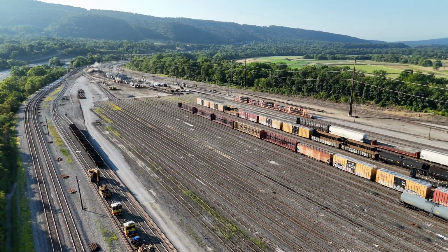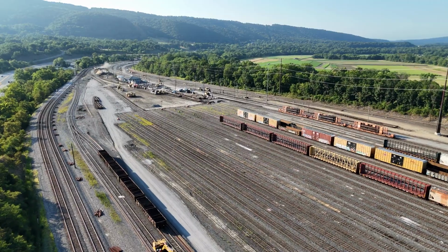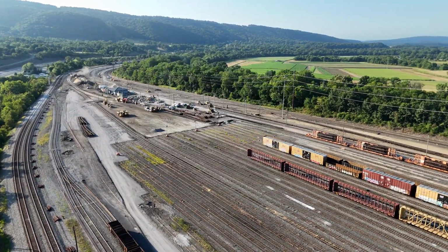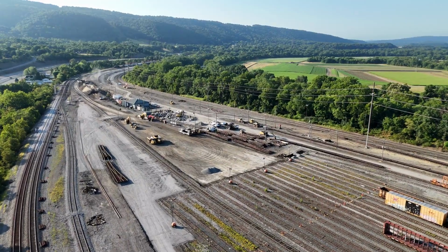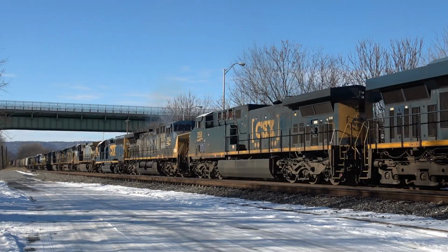In 2024, CSX began upgrading Cumberland's yard for more fluent flat switching operations, which you can view in this video here. This project was completed in early 2025, and they began to move some of the locomotives stored in the yard to other locations, including Waycross, Georgia, Florence, South Carolina, and Winston, Florida.